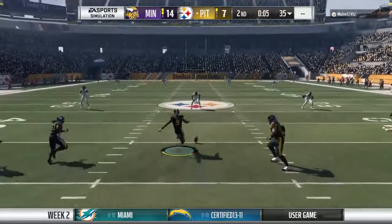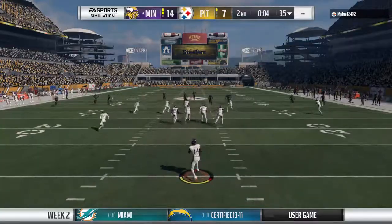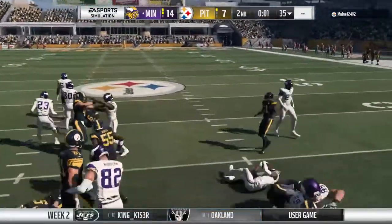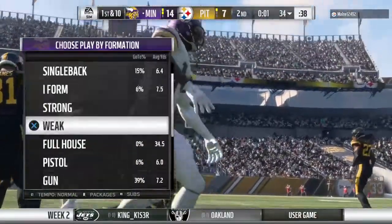Kick this one away. This is taken just shy of the 10 here. And a nice job there as he gets this one up just shy of the 35-yard line at the 34.